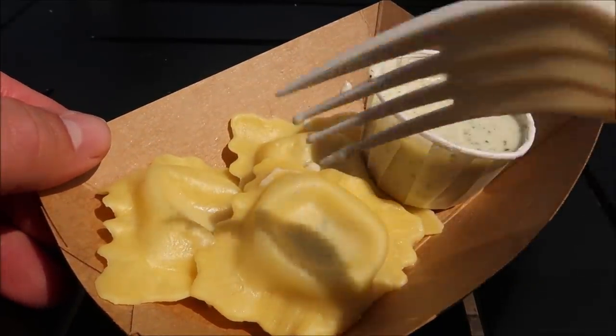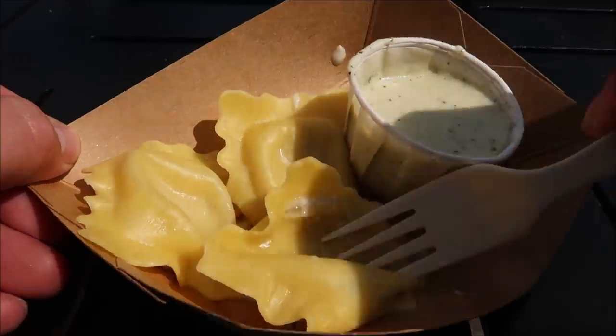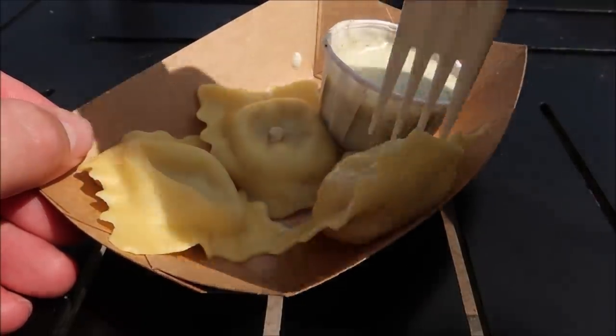I'm gonna take a look inside the ravioli. Like I said, it's got chicken in it. So let's see, maybe I should take a bite instead of trying to cut it. Yeah, I think that's what I'm gonna do.